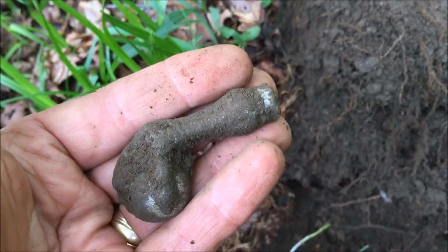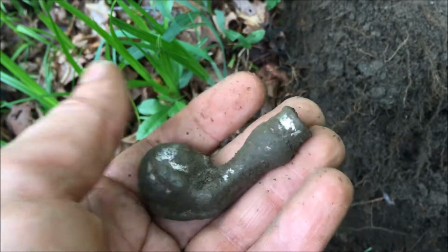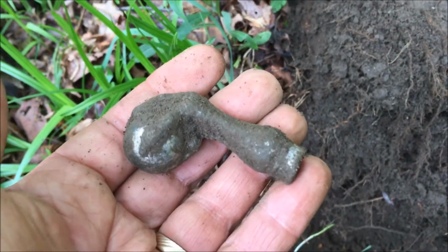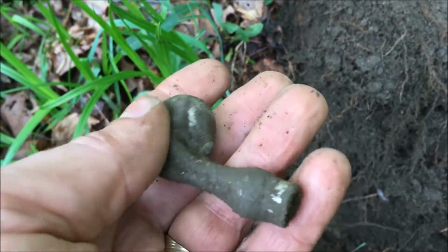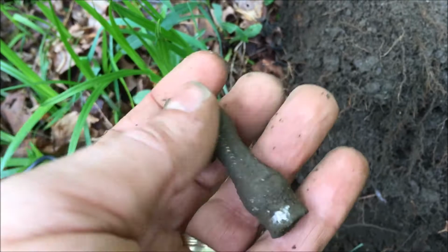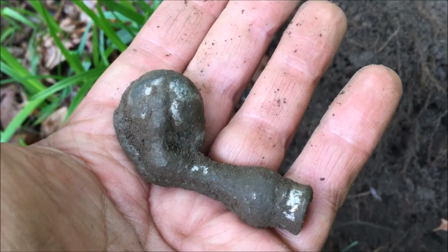Weird and wonderful, huh? I guess that's one of the cool things about metal detecting. You never know what's going to pop out of the ground. This is an old site, so this is something from way back. I don't know what it is, though. Maybe some sort of ornament for a horse or a buggy or some sort of mantelpiece. Who knows? Cool find nonetheless, though.